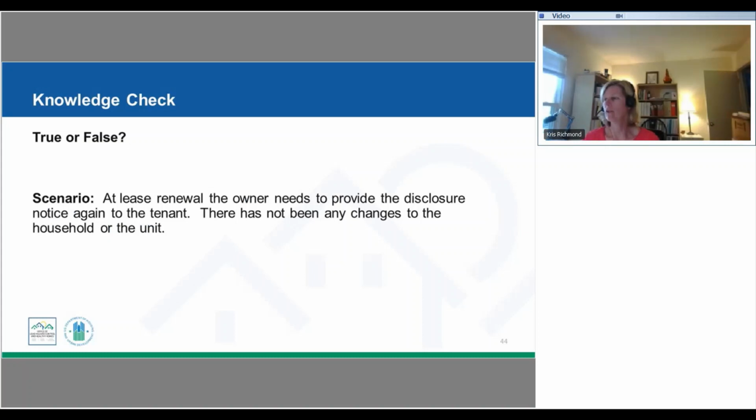Well, the poll has ended. Let's see how everybody did. All right, great. So about 2/3 of you got this correct. The correct answer is false. So if nothing has changed to the unit, then you do not need to provide a new disclosure notice.